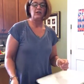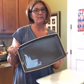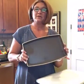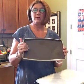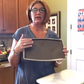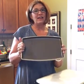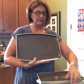If any of y'all watched the other day when I made Ritz chicken, I showed you our medium rectangle serving platter. And this one is in gray and taupe because the edges are taupe. The inside is gray. This is the medium stoneware serving tray. So just like the big bowl, you can cook anything on it in your microwave or oven, take it straight to the table, and then it goes in the dishwasher for cleanup. So this is the medium, and then there is a larger size.